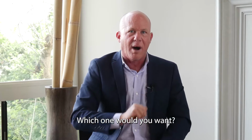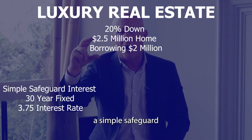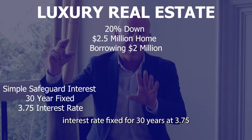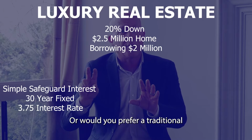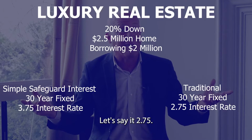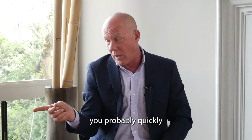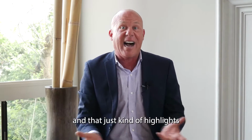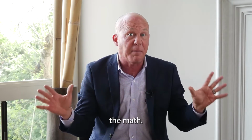Which one would you want? Would you prefer to have a Simple Safeguard interest rate fixed for 30 years at 3.75 in this example, or would you prefer a traditional 30-year fixed rate mortgage, let's say at 2.75? Something tells me you probably quickly grabbed that 2.75 number, and that just kind of highlights why this video is so valuable. I don't think they ever taught us the math.